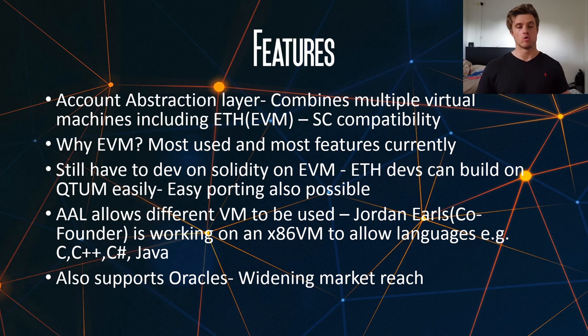A cool feature about the account abstraction layer is that it allows different virtual machines to be used. So for example, Jordan Earls, who is a co-founder of Qtum, is working on an x86 virtual machine, which will allow programming languages such as C, C++, C#, and Java.